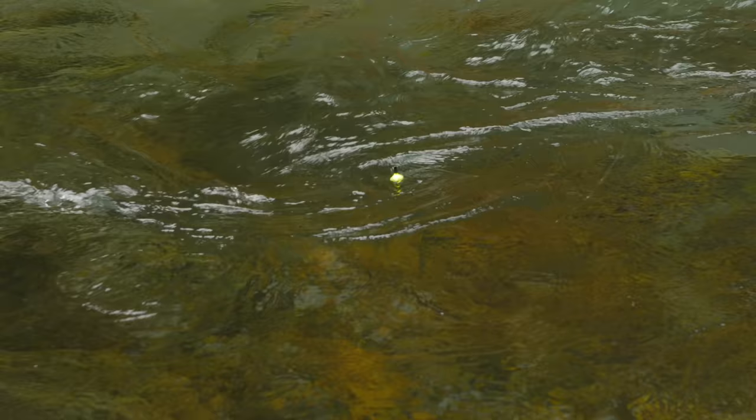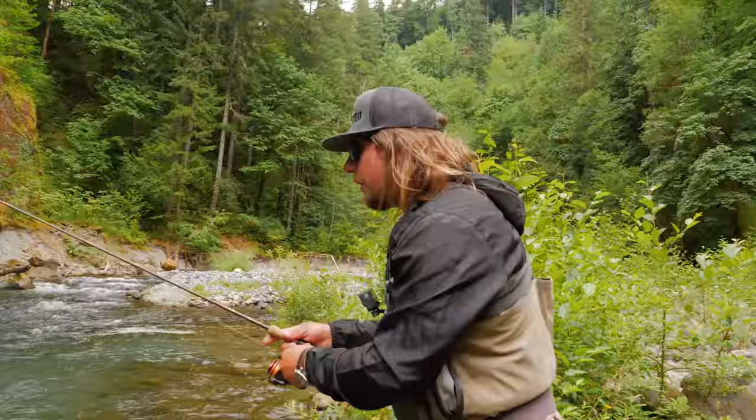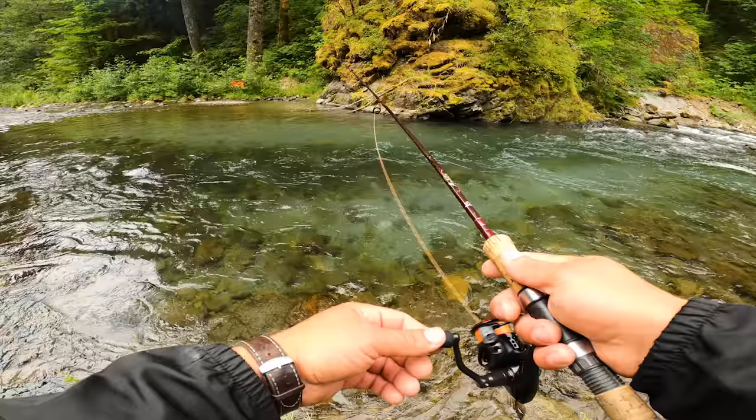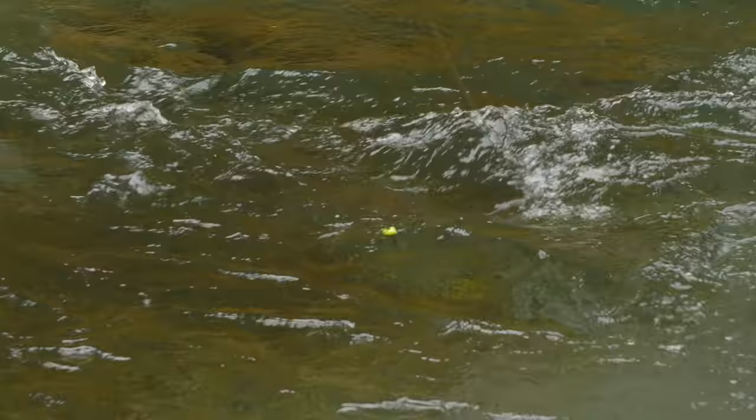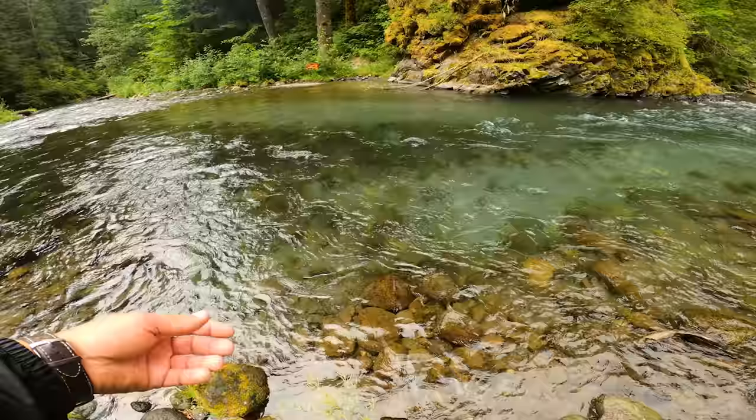Oh, there's one following it. Oh God, he's right there. It wasn't the biggest one in the world, but he followed it all the way down out of the rapids there. This one's gonna get him. Nope, missed him. It was a little too far over. I'm gonna get it back up in there.